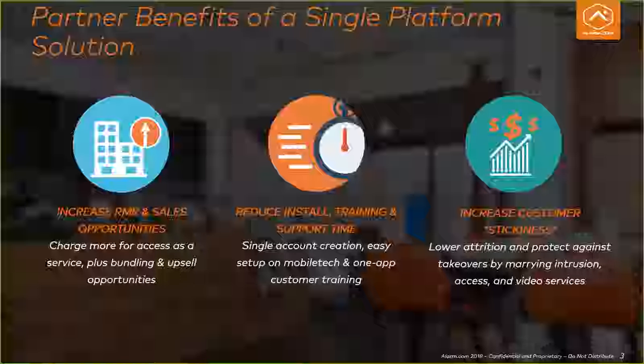Another big benefit of using access control with Alarm.com is that it is a very simple setup. When you are installing an Alarm.com system, you can use the mobile tech for setting up their access control, their intrusion, their video. It's one app or one website to set up everything for the customer, as well as making it very simple for the customer to use.